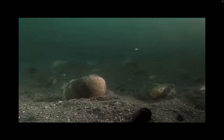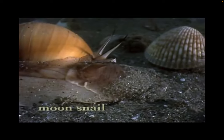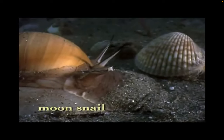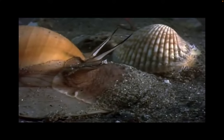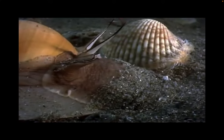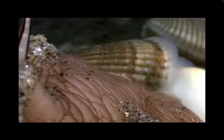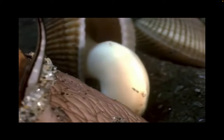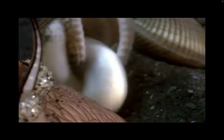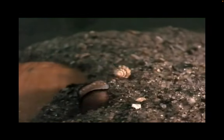Where cockles are abundant, they attract the attention of a more aggressive mollusk. The moon snail can inflate its foot to 4 times the size of its entire shell. A foot that serves as both a burrowing tool and a predatory weapon. The cockle, however, has a few tricks of its own. Its foot is a powerful digger, but it can also kick away forcefully when danger approaches. If the moon snail loses its hold, it can also burrow down and surprise a buried cockle.